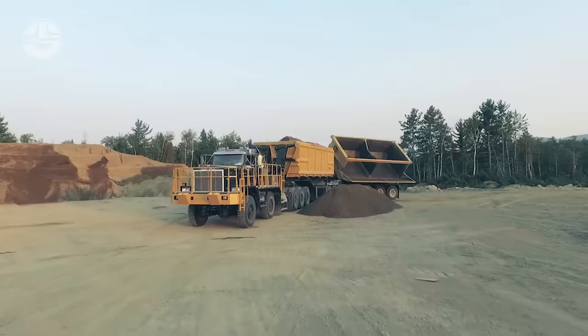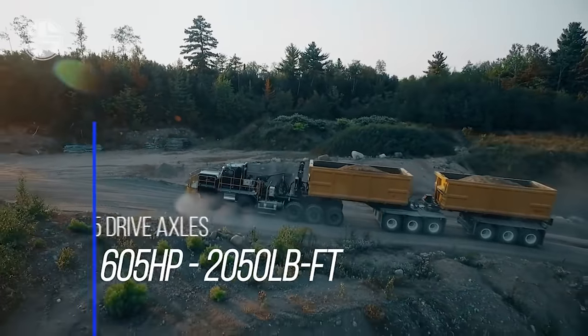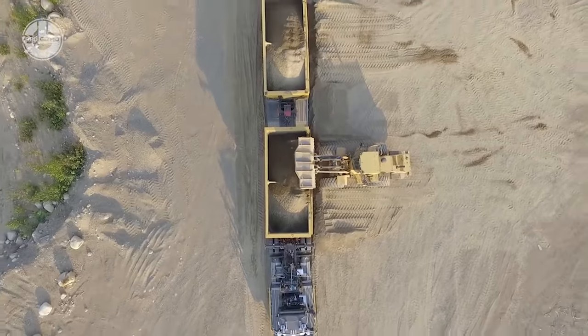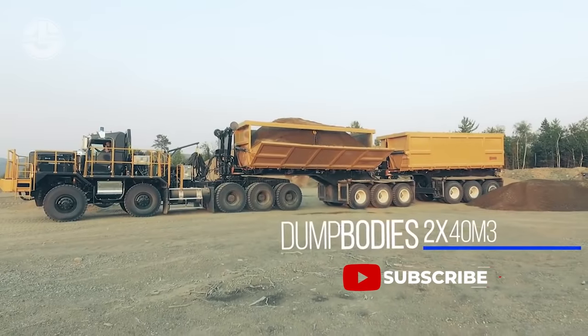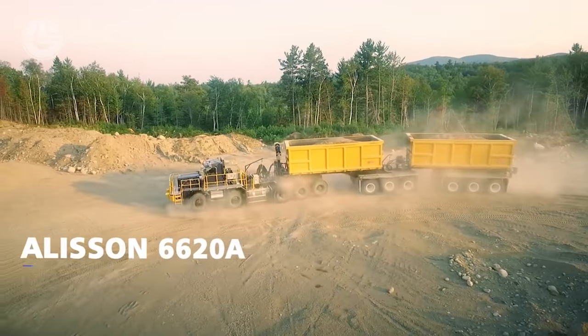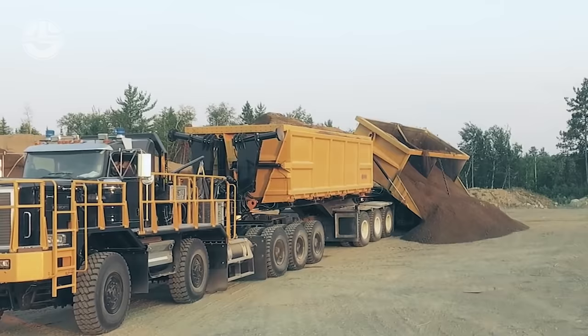forth, and on a path made of crushed rocks with 8% slopes. On top of this, it must travel at 50 kilometers an hour, loaded. The truck's heart is the X15 engine, which generates 605 horsepower and 2,050 pound-feet of torque.